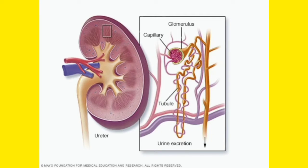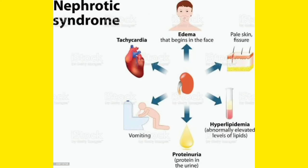You can see this one. This is the kidney and the cross section of the kidney, and you can see the glomerulus. This is the capillary which is there, and it helps in the secretion and excretion process, where an excess amount of water is excreted and it forms the urine. So basically there are cells known as podocytes which are covering the glomerulus, and these are destroyed. And as these podocytes are destroyed, you will have a lot of protein loss, and that is nephrotic syndrome, protein loss. So let us learn about the different symptoms of nephrotic syndrome.